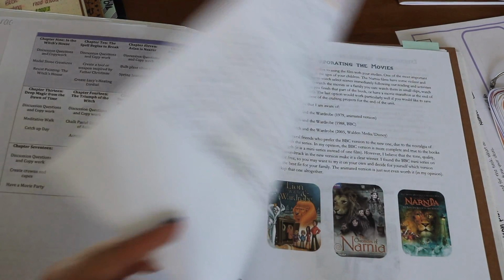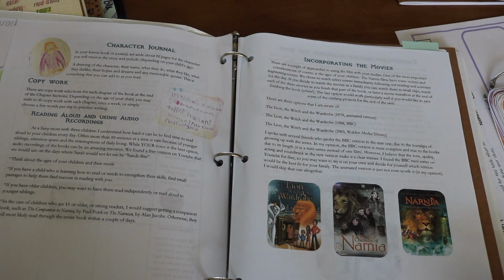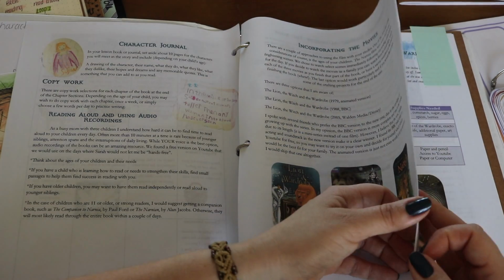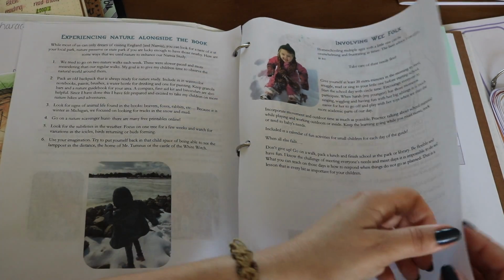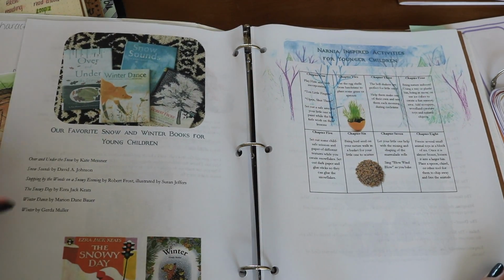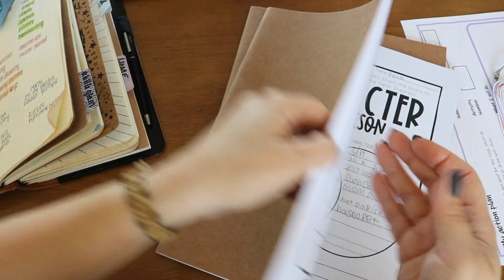I've been sharing about these family literature guides by Hearth Magic for years. It's been a while since we've actually paired one with our read aloud and completed one. We're very excited to start our year with this new adventure. We're also continuing with reading journals.